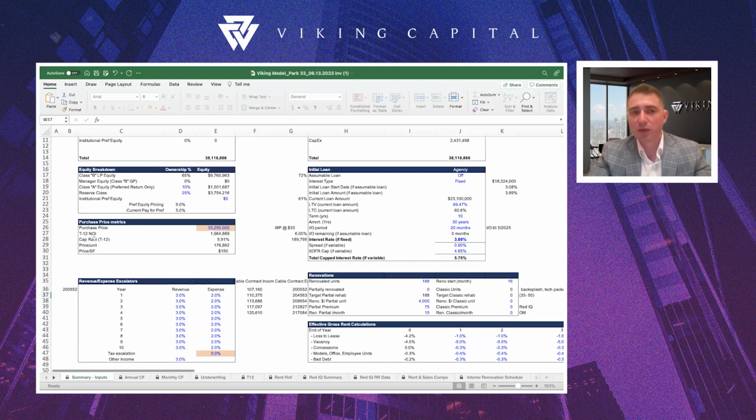The trailing 12 NOI, so the trailing 12 financials that they gave us annualized, was $1,964,889. And the formula for coming up with that cap rate is taking the purchase price, or the perceived value, dividing by the T12 NOI, and that's going to give you the entry cap rate.